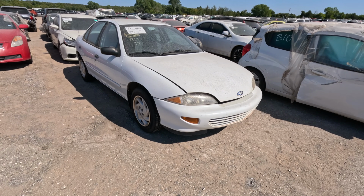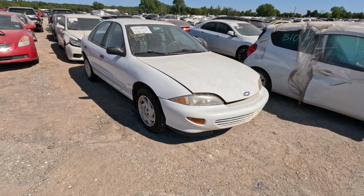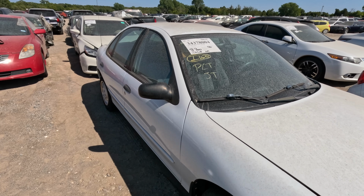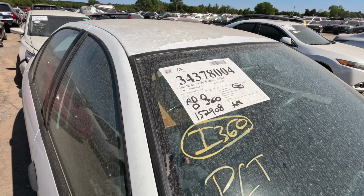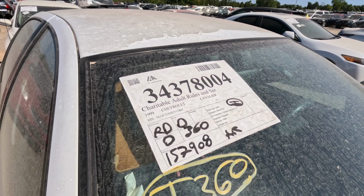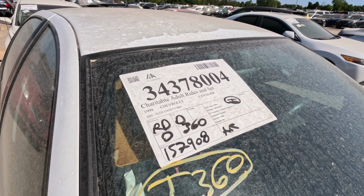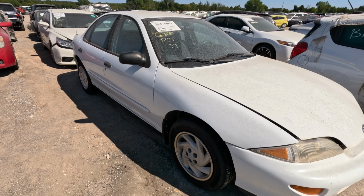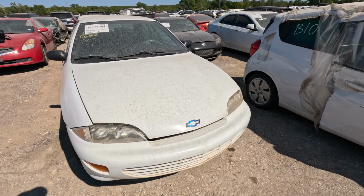Next on my list, an oldie but a goodie. That's a 1999 Chevy Cavalier, man. Oh, wow. It's a charity, adult charitable rides, run and drive, 157,000 miles. Got some clear coat peel on the top. Honestly, though, not a bad looking car.